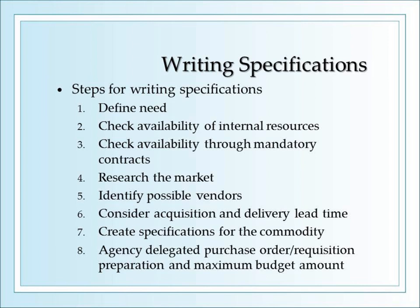The first step is to define your need. What exactly is it that you're looking for? Next, check the availability of internal resources. If the commodity or service is not available to meet your needs, you'll need to check its availability through mandatory contracts, including statewide, agency, and mandatory piggyback contracts. If both of those attempts fail, research the market and identify possible vendors.